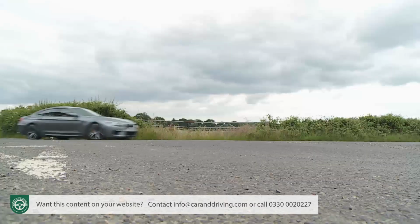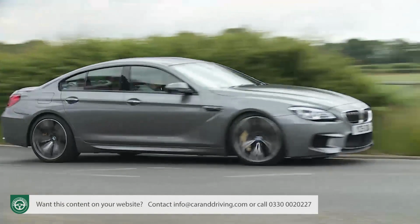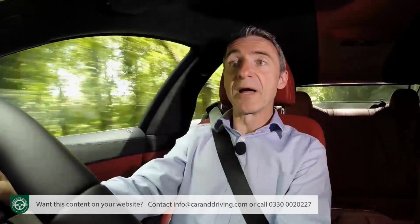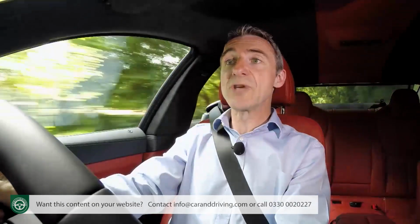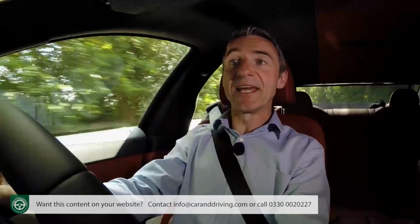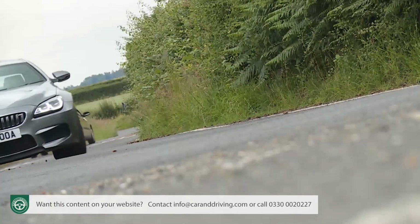And it doesn't help that, on top of that, the electric power steering is just as vague and uncommunicative as it is on most of the Munich maker's other luxury models. Complain about that to your dealer and you will be gently pointed towards the extra cost integral active steering option, essentially a 4-wheel steering setup for extra agility and response. It makes a difference, but it's a pity you have to go to such expensive extremes to do it.